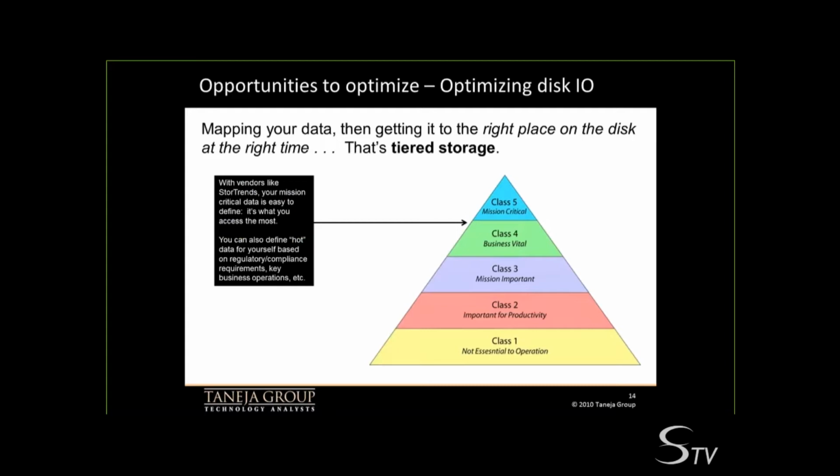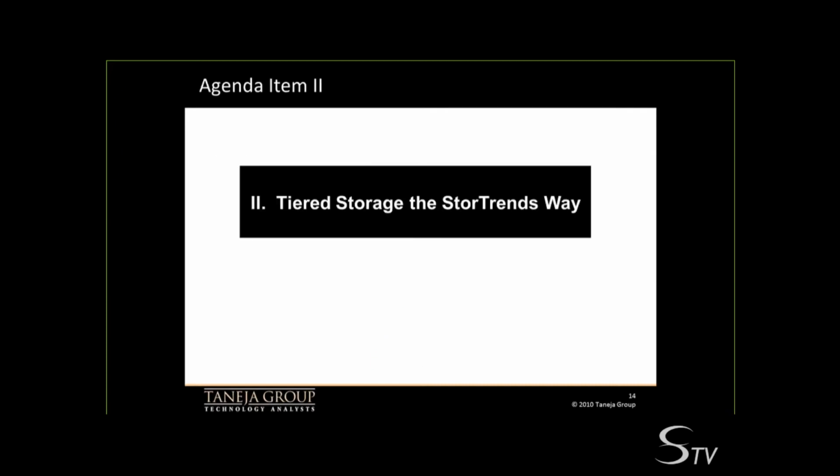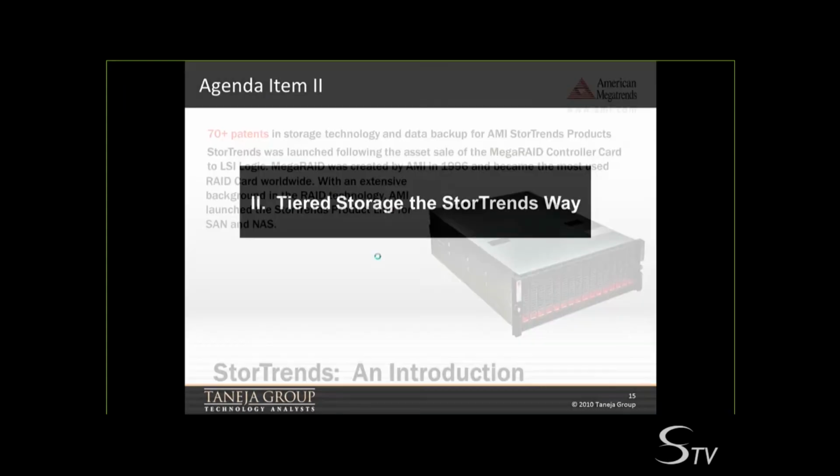facing storage complexity issues. And with that, I'll turn this presentation over to James Dukowski from AMI to talk about how StorTrends takes on this auto-tiering challenge. Yes, thank you very much, Jeff. And so what we will do, as Jeff just explained, is we'll go through the StorTrends product line and evaluate how we overcome these challenges internally.